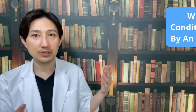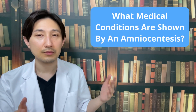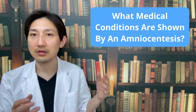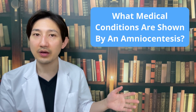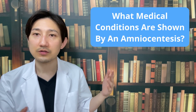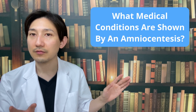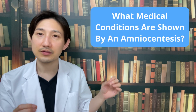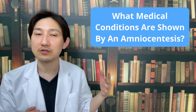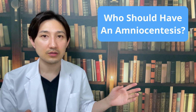Okay then, what medical conditions are shown by an amniocentesis? An amniocentesis carried out in the second trimester usually detects chromosome abnormalities such as Down syndrome, birth defects of the brain and spine called neural tube defects, or NTDs, such as spina bifida and anencephaly, and inherited metabolic disorders like phenylketonuria. So, who should have an amniocentesis?